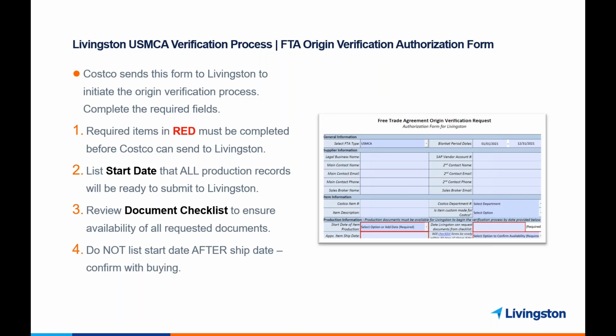Okay, so the FTA verification authorization form. This is the document we were talking about. This is that FOB, and you can see this is the form that Costco sends along to Livingston. We're looking at those two really important dates: the start date of item production and the date the documents will be ready. Make sure those dates are accurate.